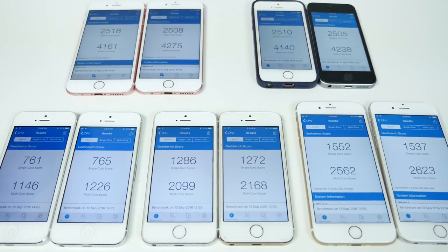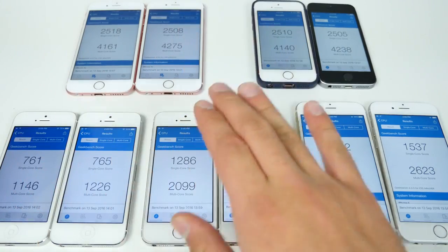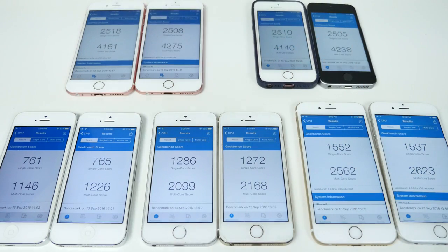And here's that Geekbench. So very interesting results. I'm seeing some patterns. iOS 10 is on the left. This is the 5, 5S, 6, 6S, and SE. So iOS 10 seems to have a lower multi-core score on every single device. I don't know if that's a coincidence, but it's happening on every single device. And the single core score is for the most part a little bit higher on iOS 10 on most devices. So it seems to me like it's not that big of a difference at all.